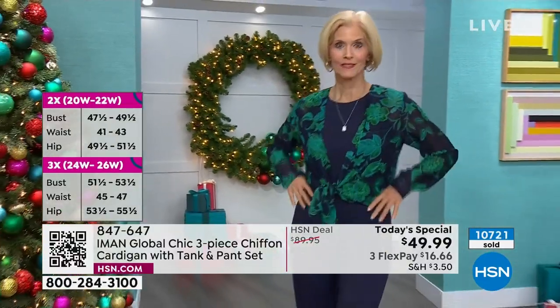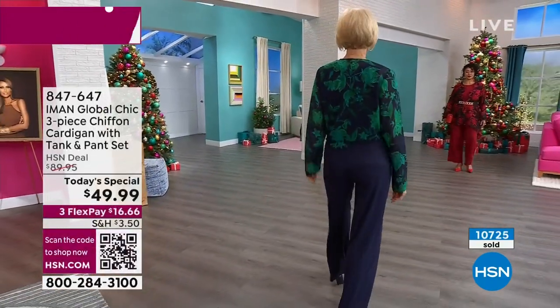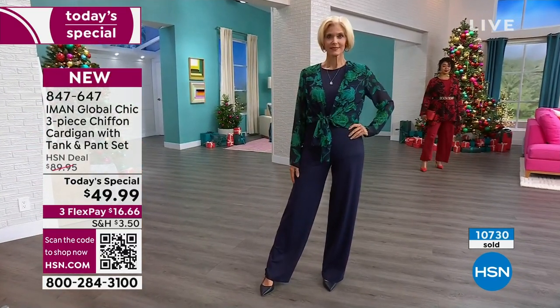Spring, summer, winter, fall. Here's Carol. She tied it around her waist. This is the same top that Kenya just had in the longer version. It's the same top. Carol just tied it around her waist. It completely changes the outfit for you.